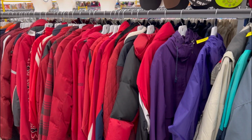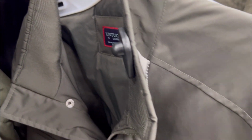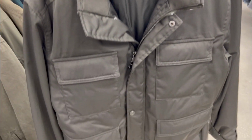Next up I headed straight into the jacket section, and right off the bat I found this men's Untuckit jacket. Now on this day white tags were half off, so I ended up paying $20 for this jacket. Yes, I did pay up, but I'm pretty sure I should be able to get on eBay somewhere around $50 to $60 plus shipping.